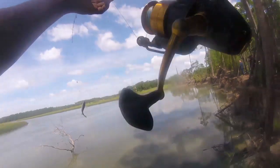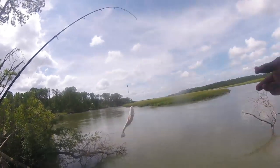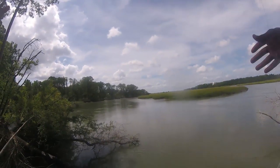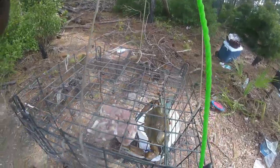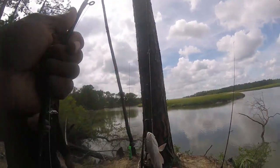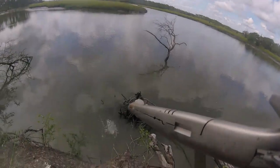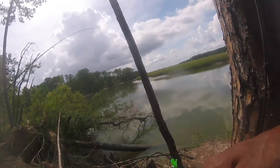Come over here. Bring your pole here. Throw shrimp on it. I just threw it out there and let it drift. Nice. Dang. Redfish. It's about the millionth one for him today. Yeah. Reel it in. Don't let it sit right there.